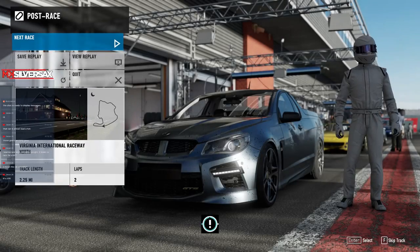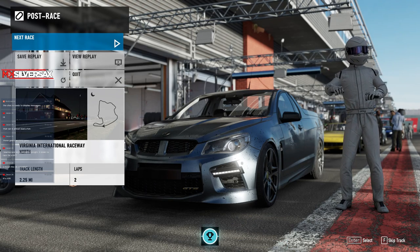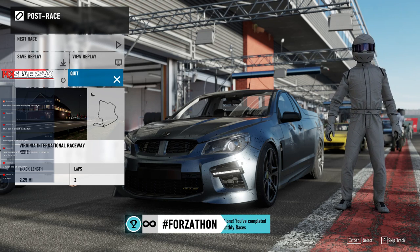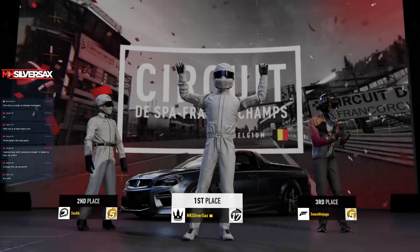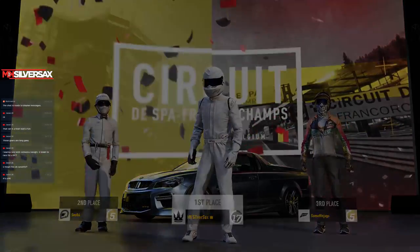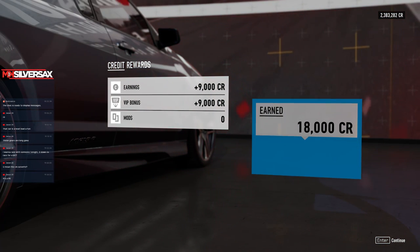All right, well, that was a pretty cool car. You've made progress in January monthly races. Well, fantabulous. Congratulations. You've completed January monthly races. Nice. All right. Go ahead and take a look at the sports sedan version of this car. And then I would like to revisit the 2011 version of it, because that was fun.